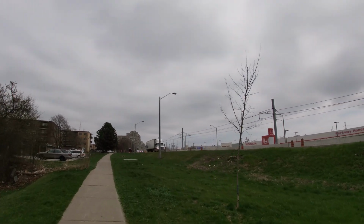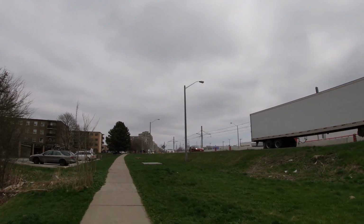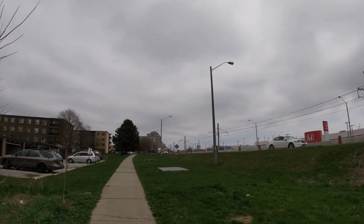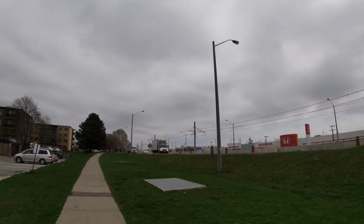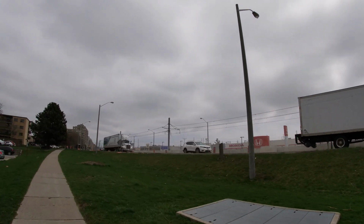I don't know if you can see with the camera, but there's a lot of dust around here on the roadway. I don't know if you can see it on that truck, the back of that truck. All the dust.